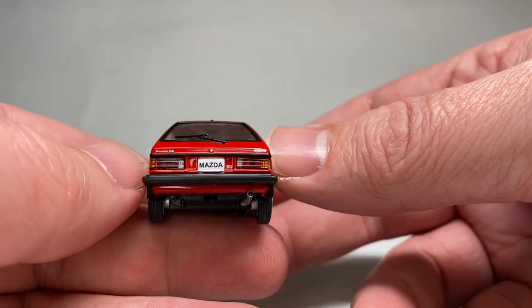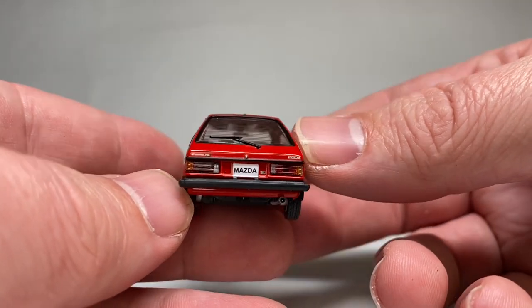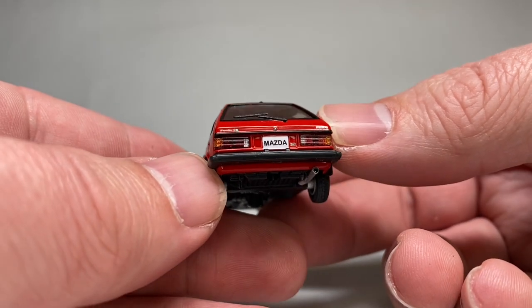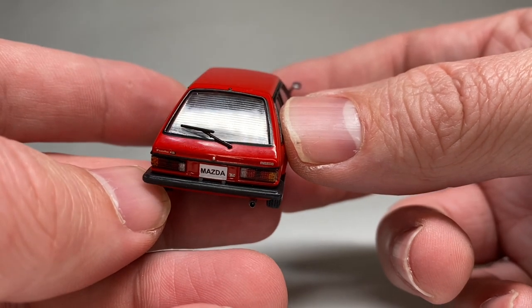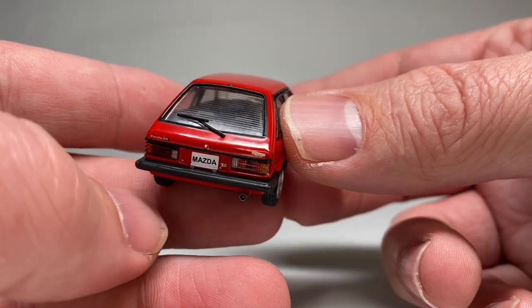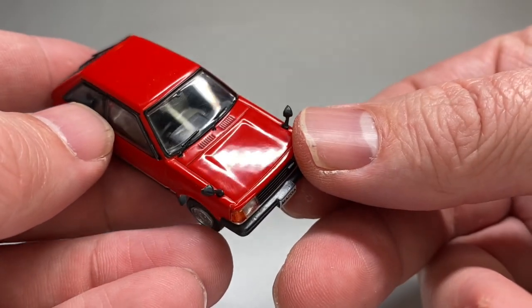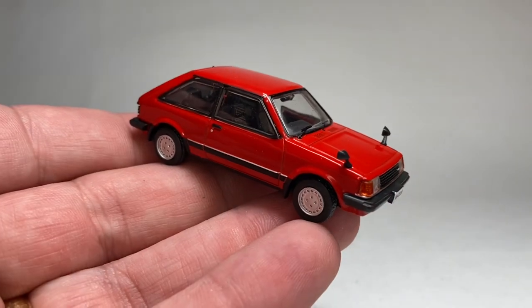Coming around on the rear. Perfect execution on the tricolor tail lamps. You get amber, red, and white. And then some detail work on the liftgate. Look at the defroster lines and the extra piece that all of these windshield wipers are. These are added after the fact. They're not painted on the windshield.